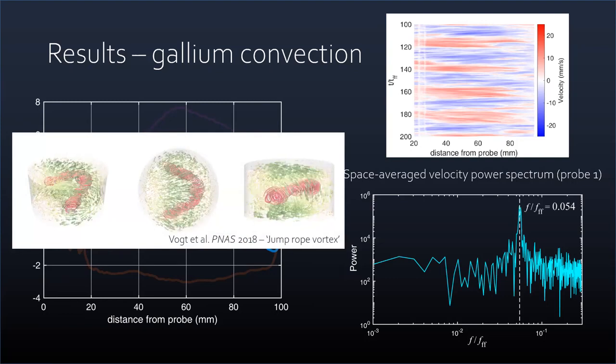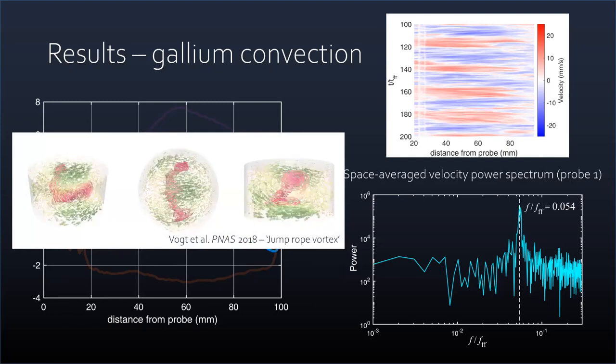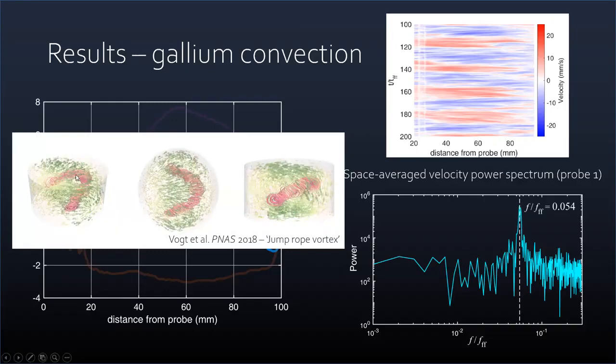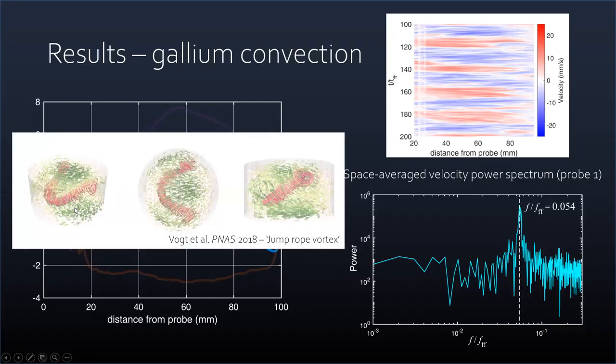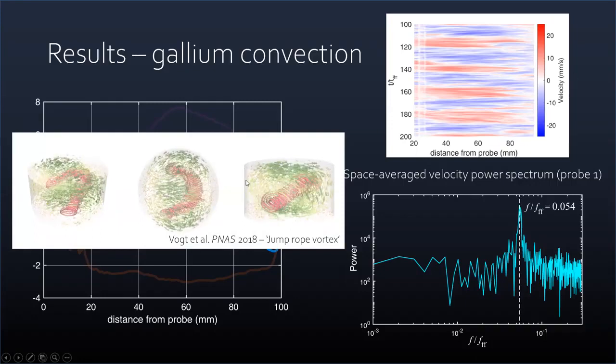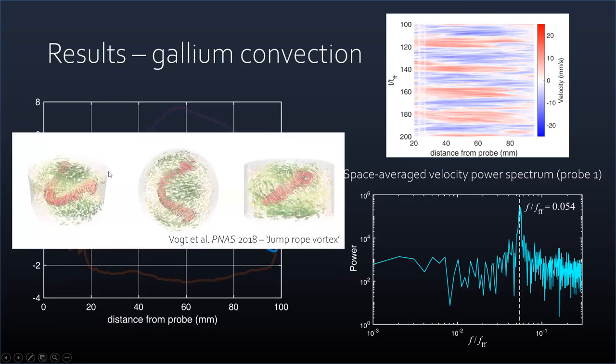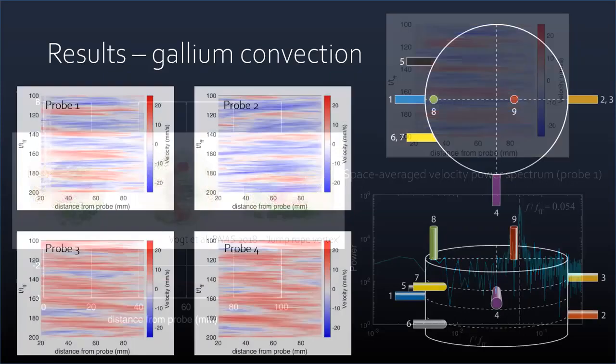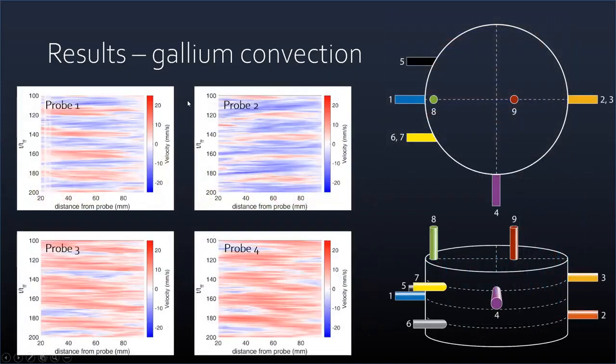So it's a large scale circulation where the vortex core, instead of being stationary, is kind of bent around in this kind of croissant shape, and it undergoes a periodic motion. And this periodic signal that you see here is the overturning of the vortex core. If we look at the signal on all of our other probes, we can see that this periodicity is still present.